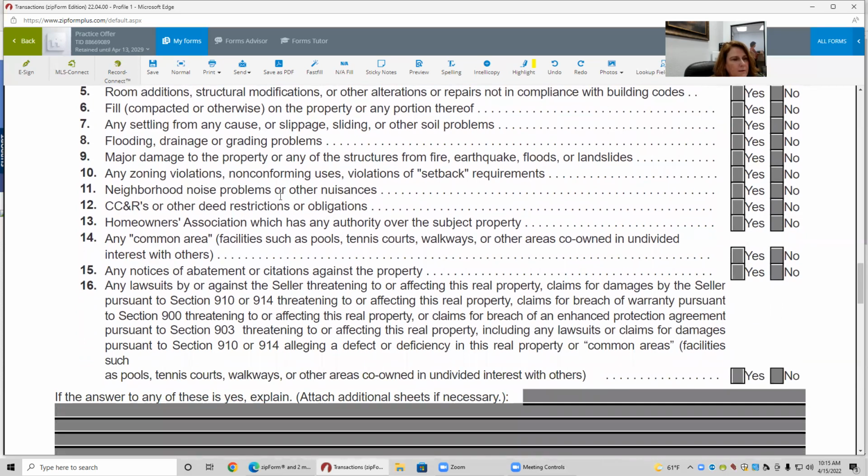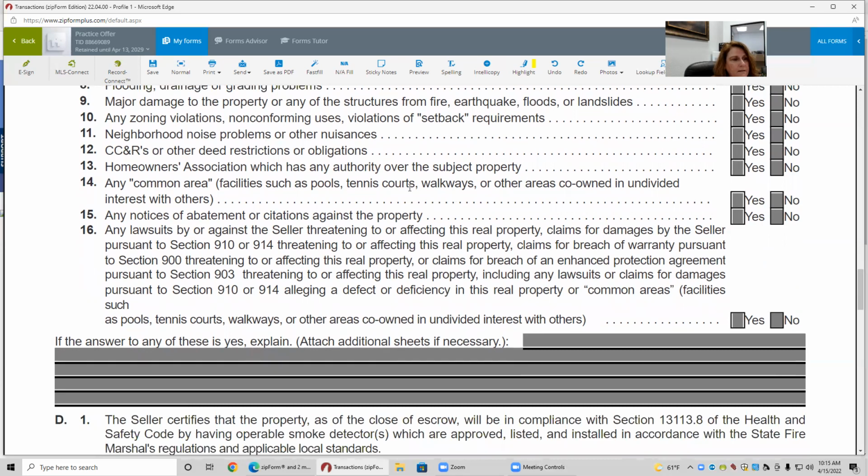So neighborhood noise problems or other nuisances, what could that kind of thing be? If you click yes, it could be airport noise. Maybe the property's within a couple of miles of an airport. Things of that nature, they would want to say yes and disclose that it's close to an airport. If they don't, you could always pick that up on your AVID, which we'll address in a moment. But noise problems could be airport, or they could be sitting on an extremely busy boulevard. So this question is important, but if they don't know of anything, then that's fine, no. CCNR, yes or no?